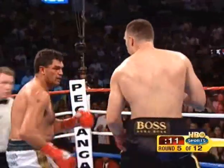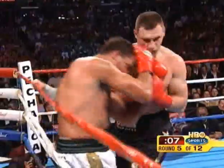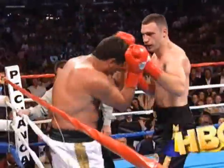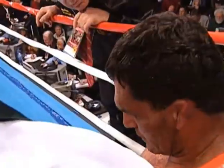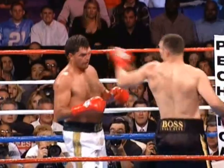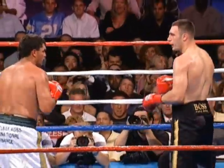Vitali's trying to put his man down. Sanders wobbles with 10 seconds left in the round. Referee watching closely. Looks like Corrie's going to make it out of the round, but none the better for wear. Klitschko closing in on the heavyweight title here. Fighting resourcefully, showing discipline when the opportunities present themselves.